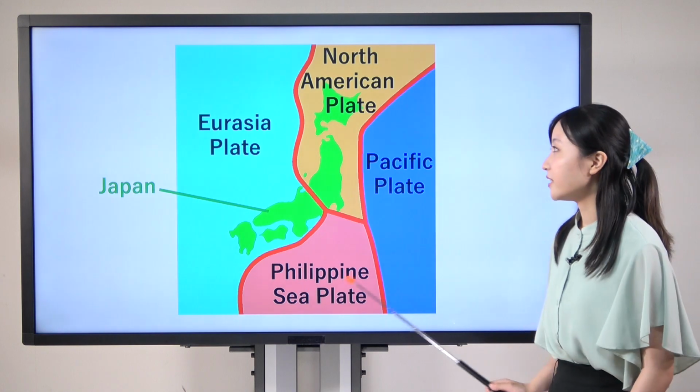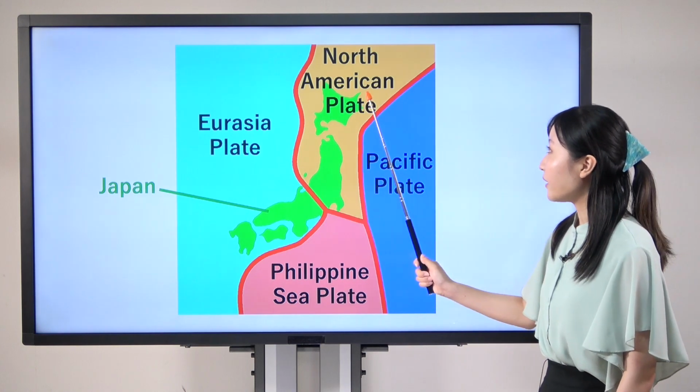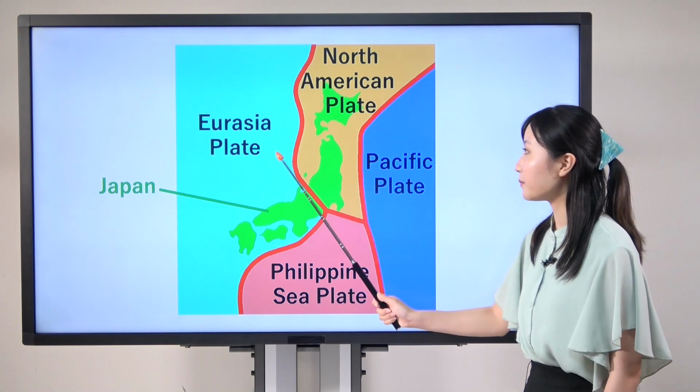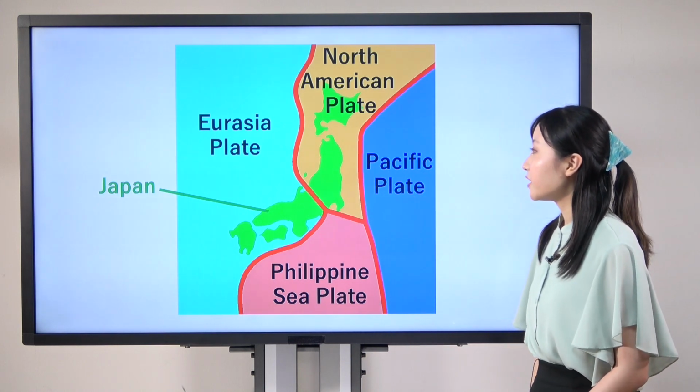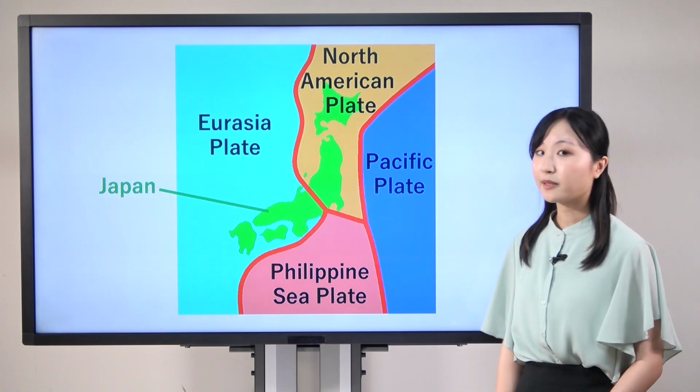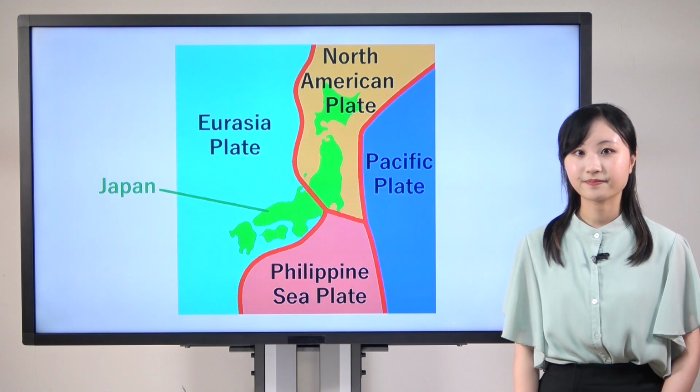Japan lies across these 4 plates: North American Plate, Pacific Plate, Philippine Sea Plate, and Eurasia Plate. These are actively moving, and because of its unique position with these plates, Japan has many earthquakes.